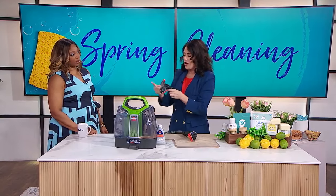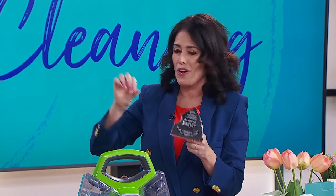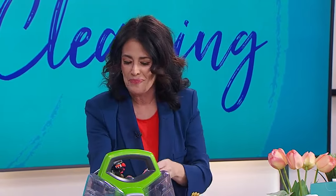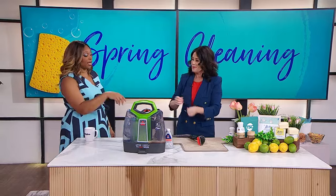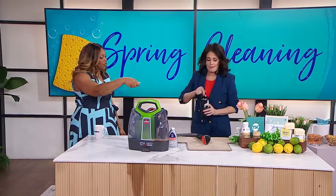You also have a carpet tool. So how do you get into those little risers in the carpet? Here's the tool. It's really super handy. Perfect for the car, perfect for inside, perfect for anywhere, really. This is a really great item. I like the fact that you can move it into spaces.